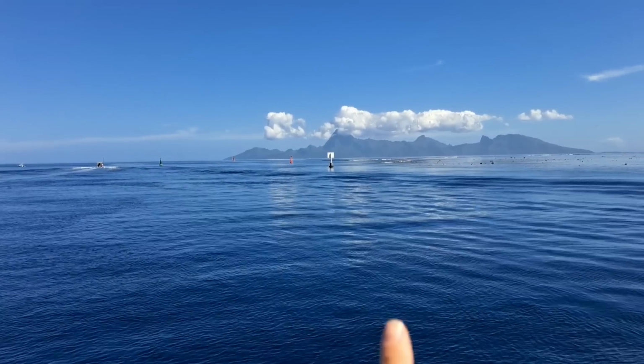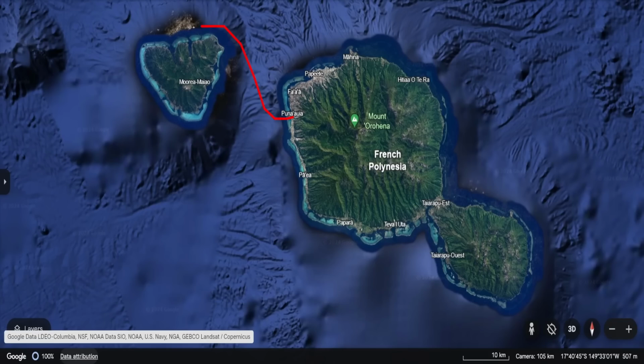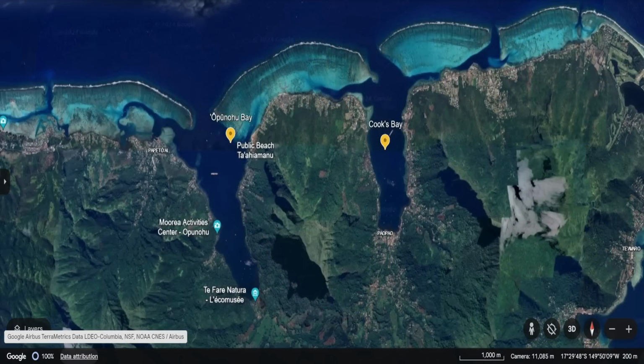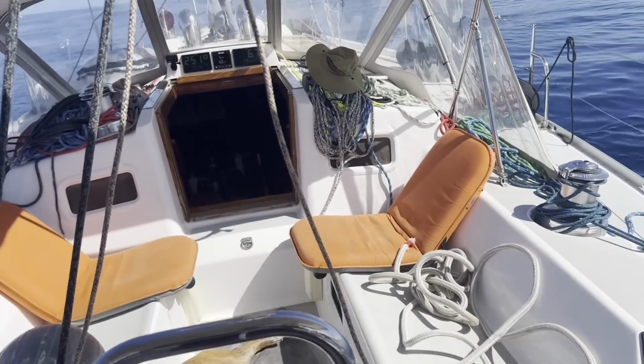Our next stop was the island of Mo'orea, just a short 12 miles away to the northwest, with two large bays that were formed from volcanoes that offer great protection and good holding for yachts. We were expecting large winds and bad weather, so it seemed like a good place to hide out for a while.